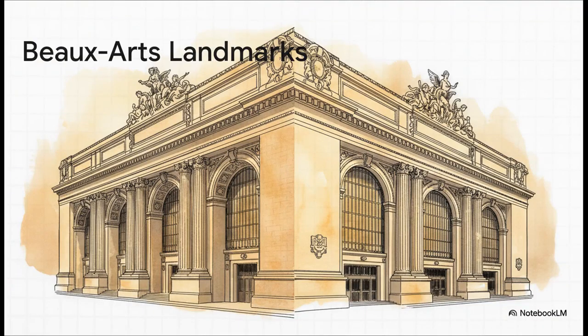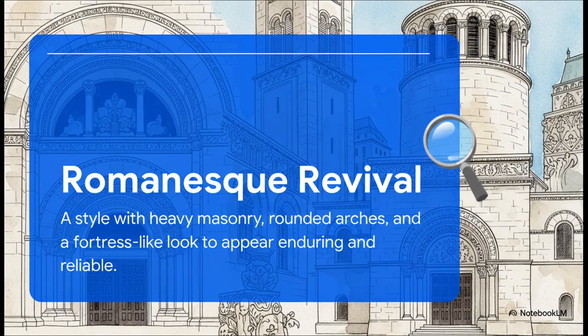And you absolutely know these buildings. The sheer scale and, well, the grandeur of the New York Public Library or Grand Central Terminal, that is textbook beaux-arts. They were designed to be these awe-inspiring palaces for the public, meant to show off stability and knowledge on a truly monumental scale.